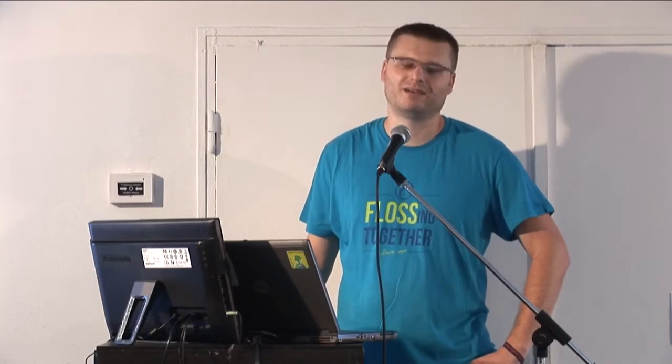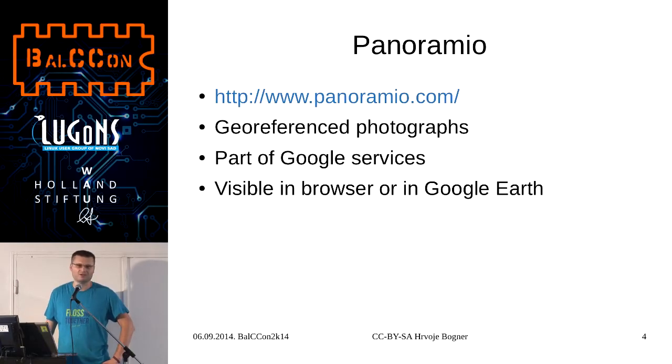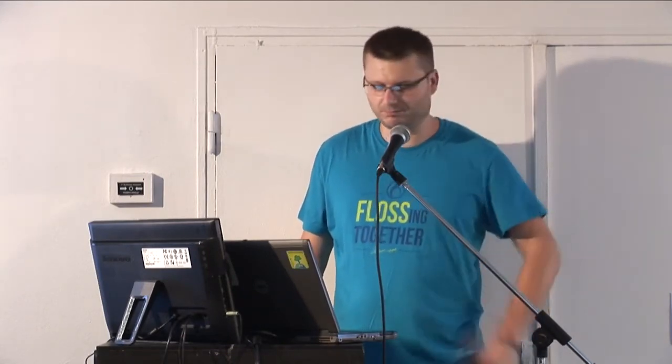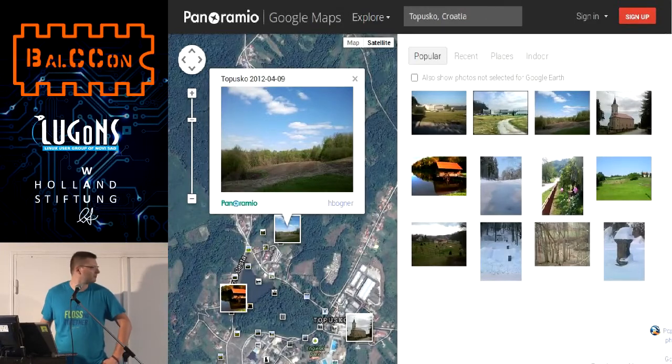One of my first volunteered VGI, let's shorten it, projects was participation in Panoramio. I guess a lot of you know about Panoramio, a Google service. You take photos, upload them, and they appear on the position. From that, you can collect geographical information about that position. Is there a road, is there a house, and so on. It's part of Google services, so its use is restricted. It's visible in browsers and Google Earth, but it looks like this. This is a part of my grandmother's village that I took some pictures of.